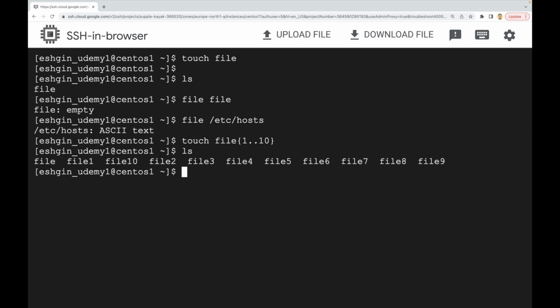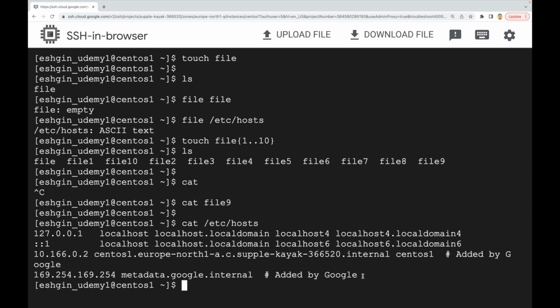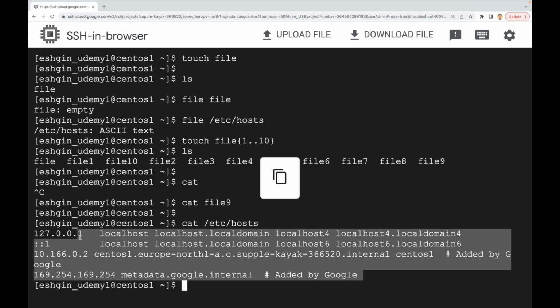In order to read the contents of a file, we can use the cat command. I forgot to give the argument, the file itself, so let's stop that. For example, let's say that I would like to read the contents of file 9. Since file 9 is empty, there is nothing to read, but we can read the host file. So under etc we have the host file. Let's use that, and it just reads the contents of the host file.